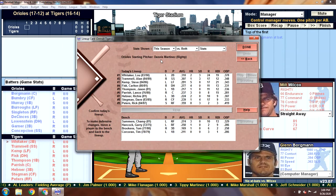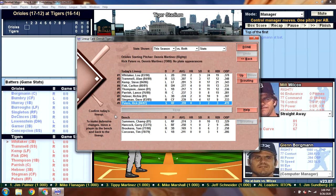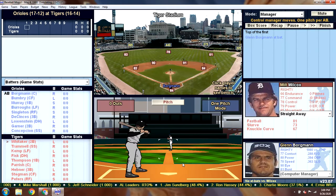So as I mentioned, Denny Martinez is starting. He's a righty. And the lineup is the same as yesterday for me, with the exception of Rick Peters, who's been hitting so well. I've decided to stick him in the lineup in right field, even though defensively he's poor. He does have great speed, so maybe we can utilize him on the bases if he can get on. We need to try to generate as much offense as possible.